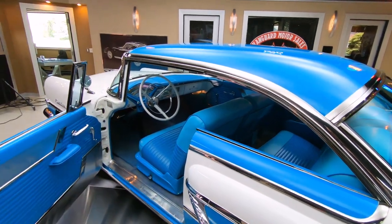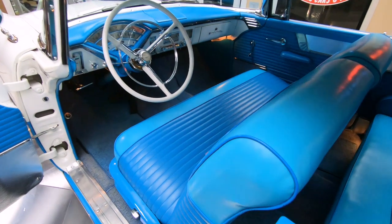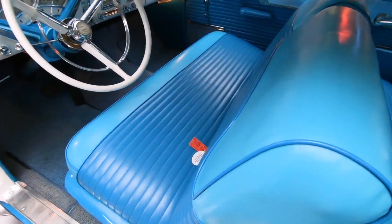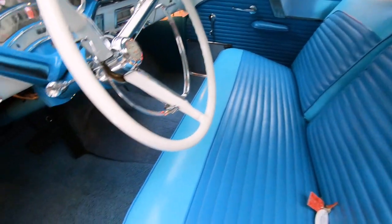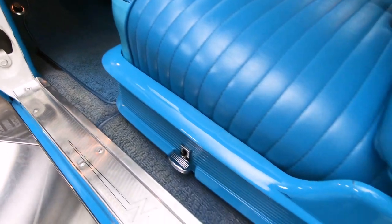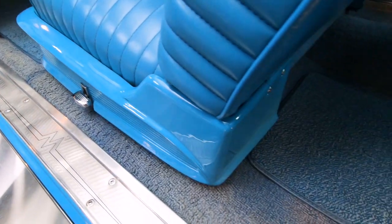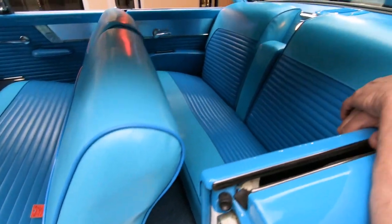I mean, look at the interior too. She's gorgeous. Now, the carpeting does have just a tiny bit of fade to it. That carpeting might actually be the original carpeting from the car. She is a beauty, man. We got floor mats in there. All the upholstery's looking good. You can see all the paint work on all the trim on the interior's looking good.